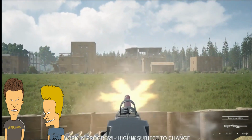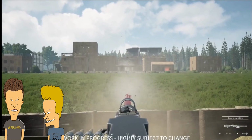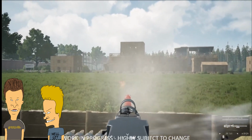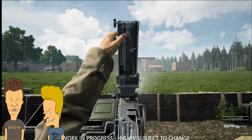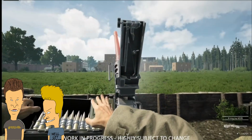It's a cool feature that not even mainline Squad has, even though the devs have been asking, they want this? Squad 44 gets it first, baby! Squad 44 gets it first. Yeah, and then Squad will get it.